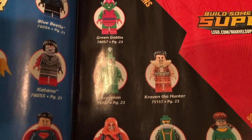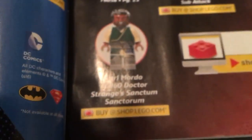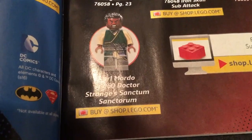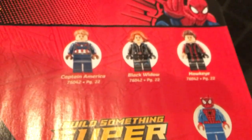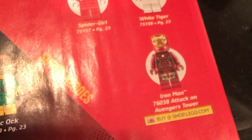Then the supervillains for Marvel. You got Green Goblin, you got Scorpion, you got the Kraven the Hunter, you got Hobgoblin, you got Hydra Driver, and you got Doc Ock, and you have the Carl Mordo. For Marvel superheroes, you got Captain America, Black Widow, Hawkeye, Spider-Man, Spider-Girl, White Tire, Iron Man.